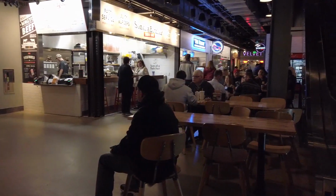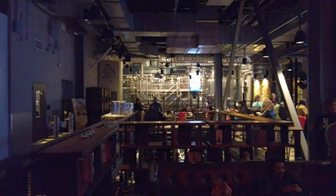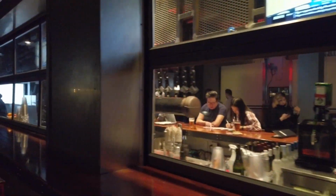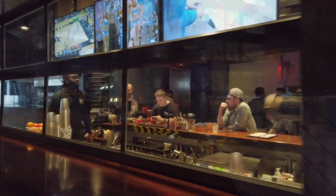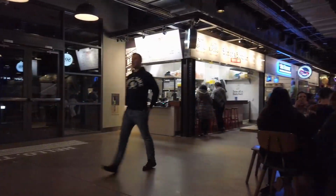Legacy Hall doesn't stand on that kind of fanciness. In fact, Legacy Hall contains a concert venue called the Box Garden and a working brewery run by Unlawful Assembly Brewing Company. I mean, they have to fill 55,000 square feet somehow, right? It was raining and cold when we went, as you can probably see. Let's talk about the food.